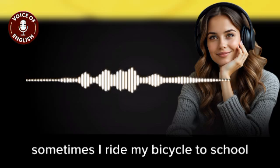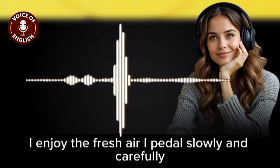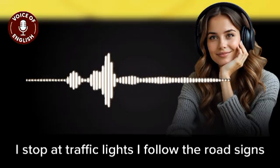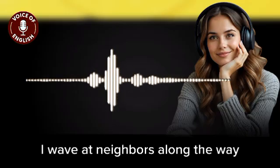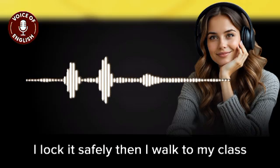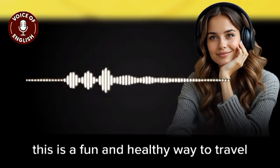Sometimes I ride my bicycle to school. I enjoy the fresh air. I pedal slowly and carefully. I stop at traffic lights. I follow the road signs. I wave at neighbors along the way. I park my bicycle near the school. I lock it safely. Then I walk to my class. This is a fun and healthy way to travel.